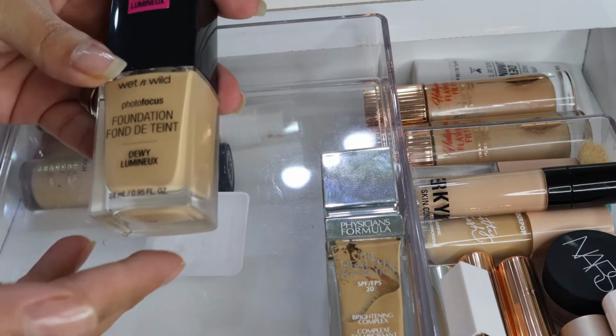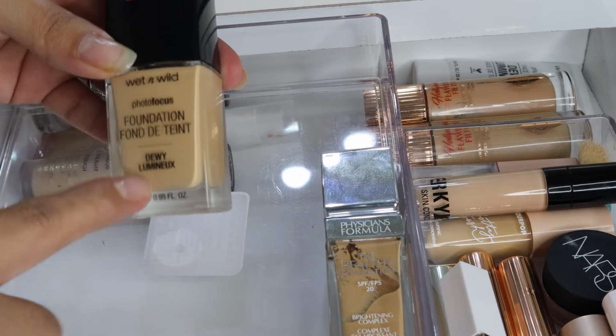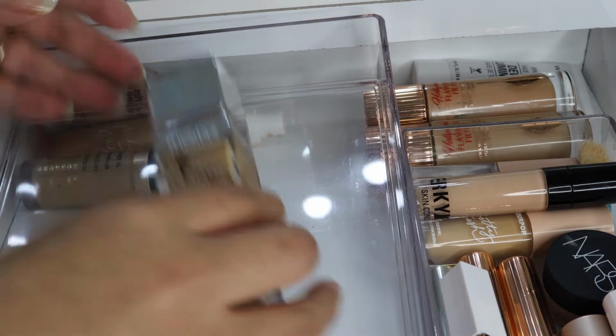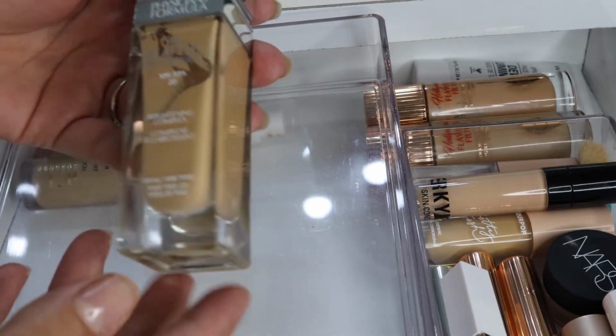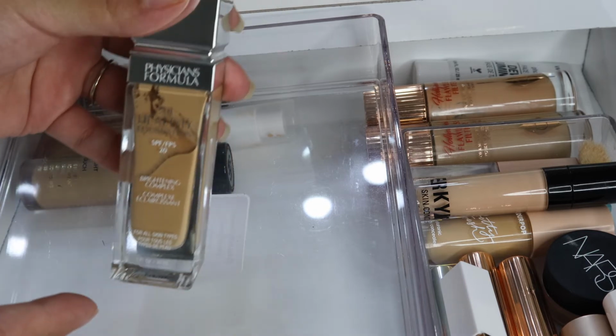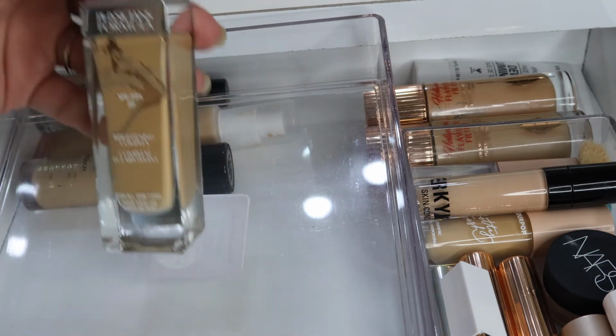The Wet n Wild Photo Focus Foundation. The dewy one. This is key. I love this one. The Physicians Formula Healthy Foundation. This one's a really good one. But I feel like they have a poor shade selection.